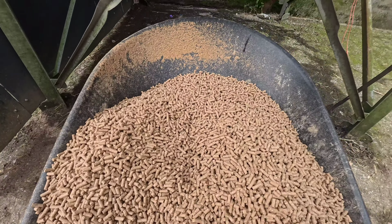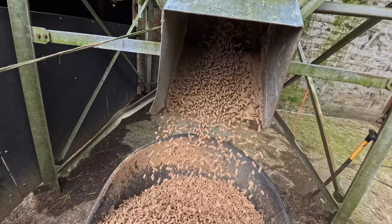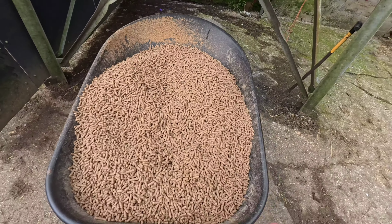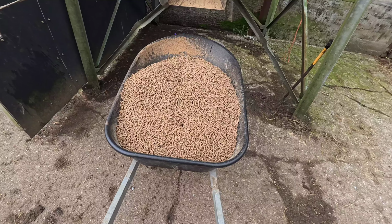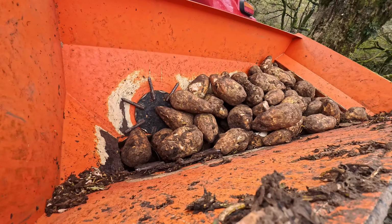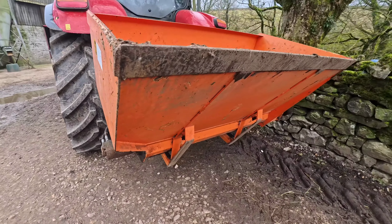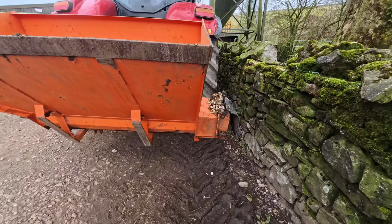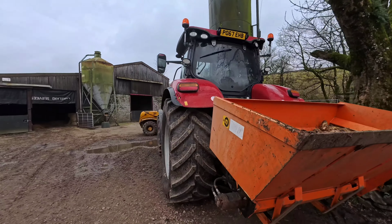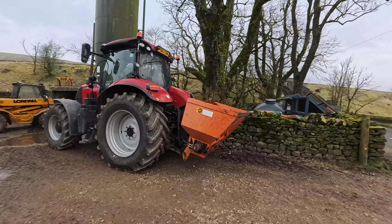Fill this barrow, take it to my calves, and then it's just a lot easier than bagging it. This will probably last me two or three days, if not more. So this little contraption we're borrowing, beet feeder, crusher, whatever you call it, Oliver's been filling it and taking it up to them singles and dishing them some out.